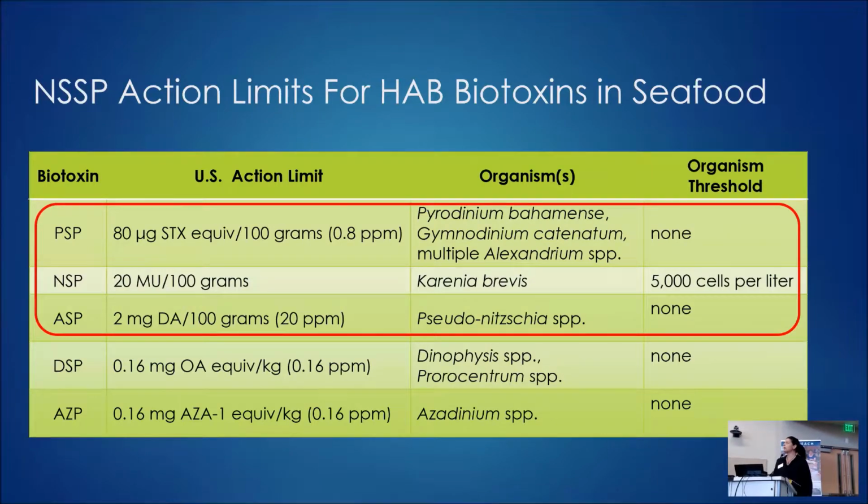So I work for Florida Fish and Wildlife, and we do the biotoxin testing for the state. We also do HAB monitoring for the state. Our program works within the NSSP, the National Shellfish Sanitation Program. But we've also had a few success stories where we've been able to participate in the process with the ISSC and actually make changes to the program that have benefited us and can benefit you as well.